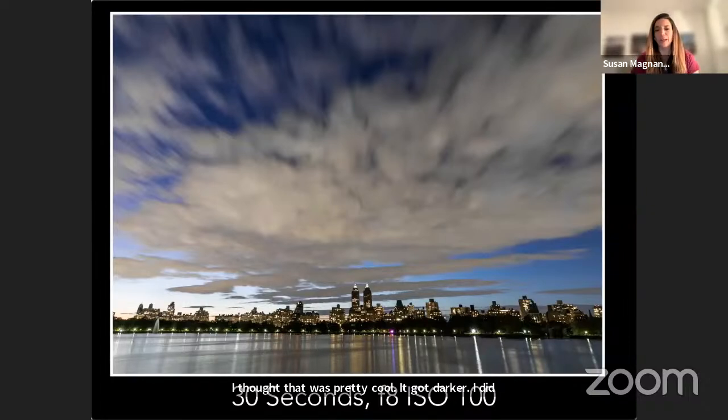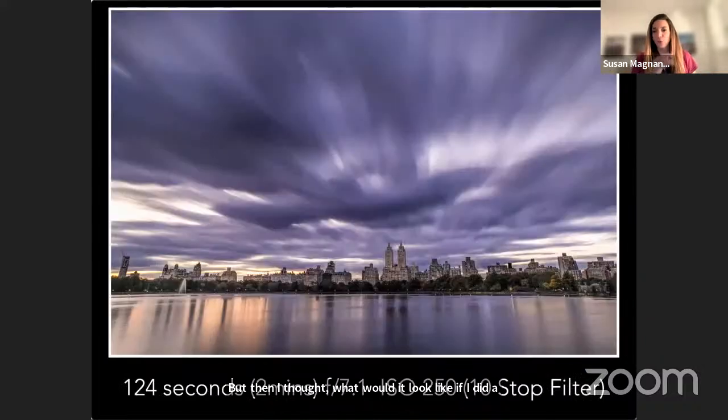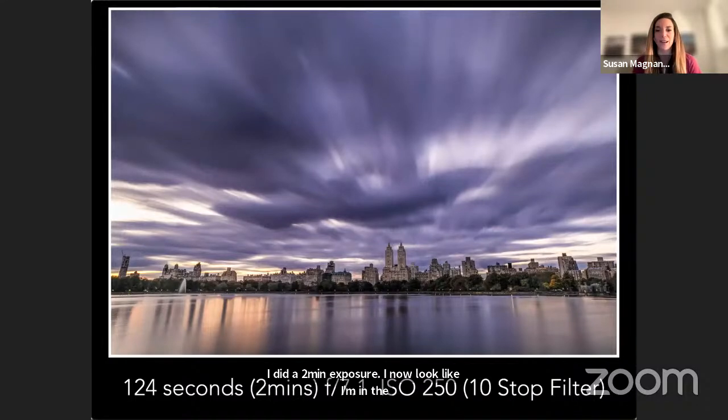This is blue hour. So, you know, I'd gotten my shot, but then I thought, what would it look like if I did a couple minute exposure? So what I did was I put my filter on, my 10 stop, I did a 2-minute exposure, and now I look like I'm in the Matrix, which is cool. You know, I was able to get a little bit better reflections, and it's all about timing. Sometimes the wind won't blur the water as much, who knows, and the clouds could blow.